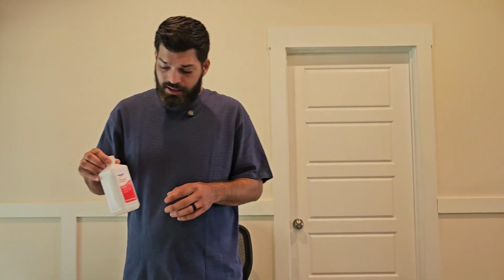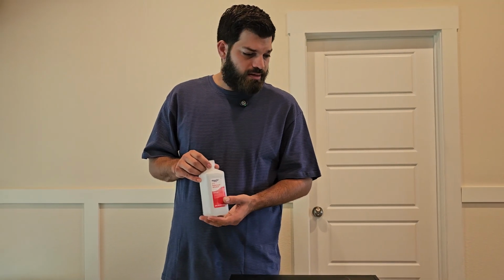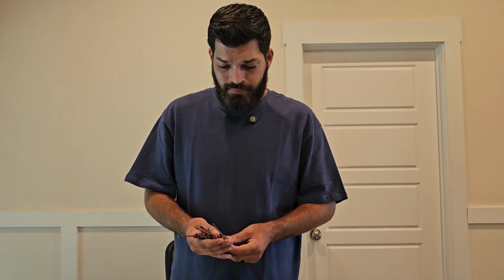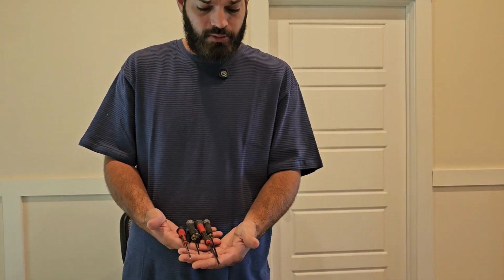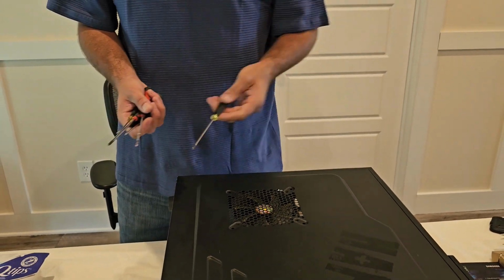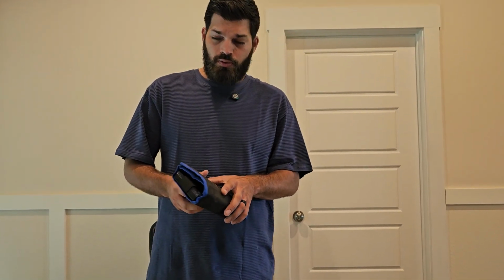I've got some 91% isopropyl alcohol to clean this poor case and the fans and everything. I've got an assortment of, in my industry, we call these tweakers. I don't know what the actual technical name is, but they're basically just small screwdrivers, because we're going to have to get in all kinds of weird places. I've got Phillips and flathead. And then I've got this tool kit.